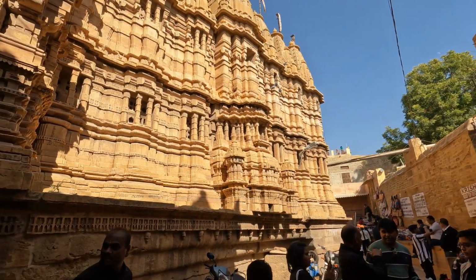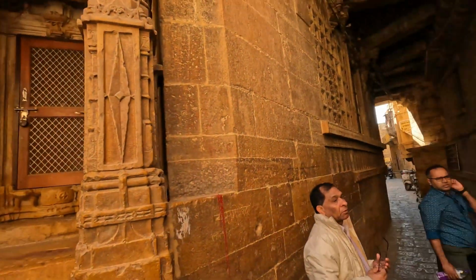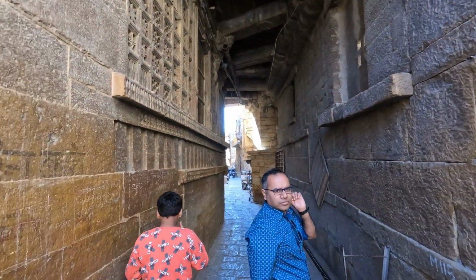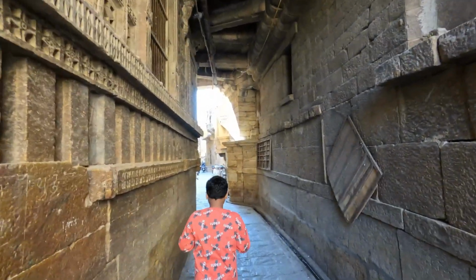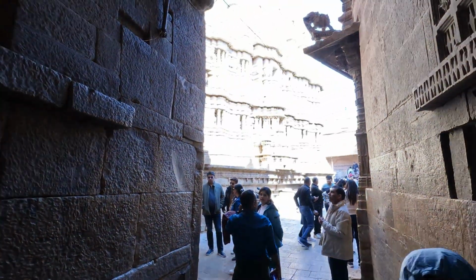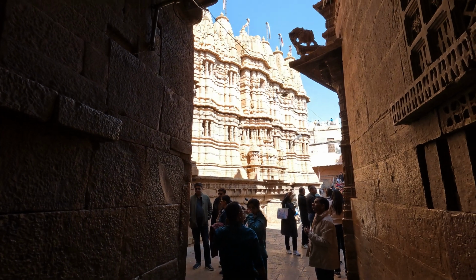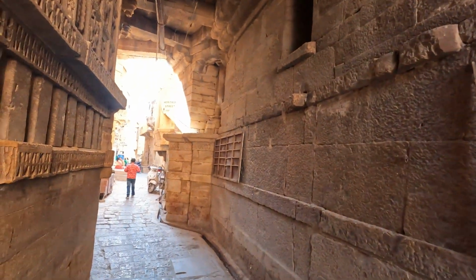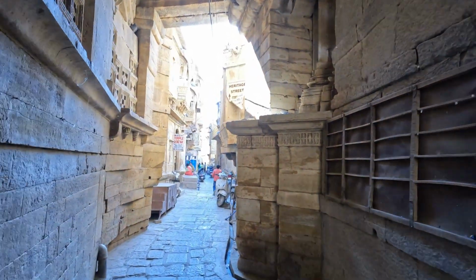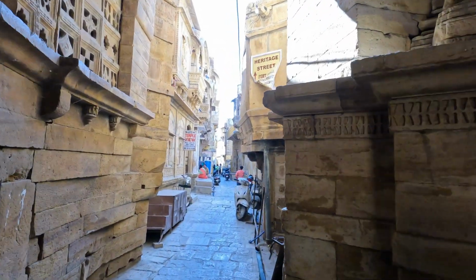So this is a Hindu temple inside the fort. It's in the middle of these tiny streets. Yeah, the whole area is like this, basically. Lots of pigeons. Which way should we walk? This way? Yeah, I think so. Alright. Hotel Temple View.